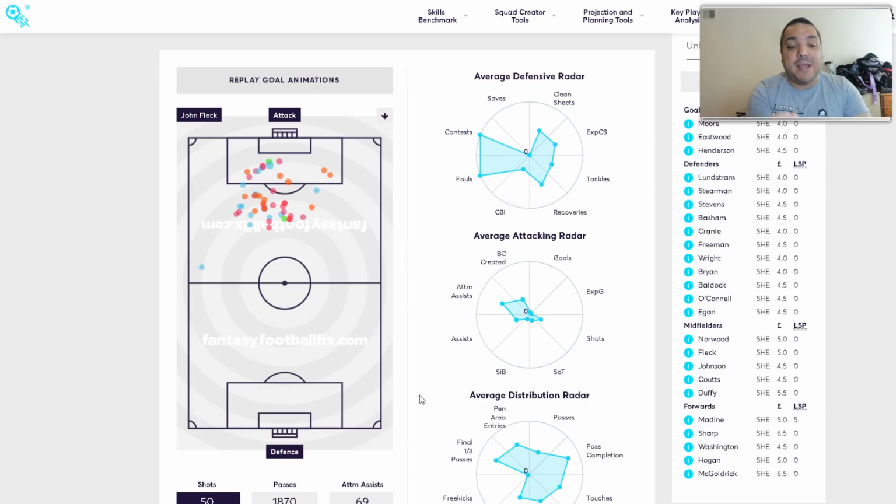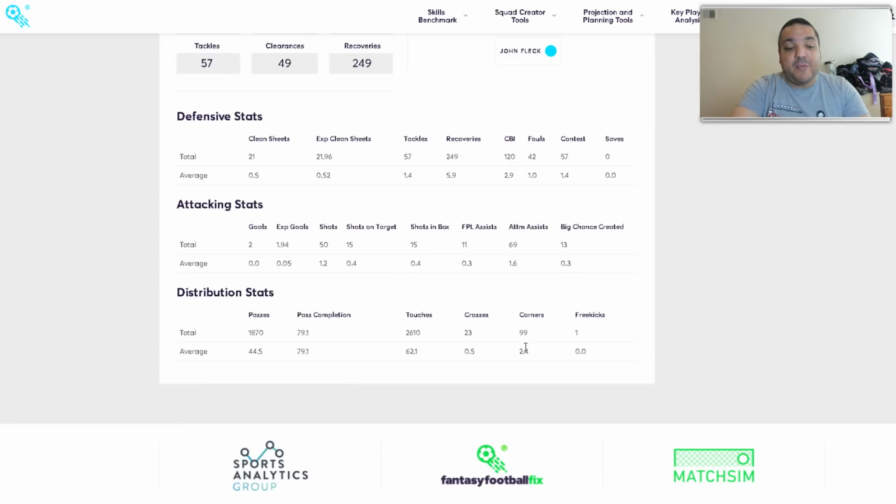Again, if we look at the heat map, we can see that he doesn't have that much action inside the box, which is something we ideally want from our midfielders, although when they come in at this cheaper price, it is acceptable that they don't have that. Again, the radars show that attacking threat is pretty leaning towards assists. And if we have a look at the distribution stats, we can also see that his numbers are probably less than that of Oliver Norwood's overall.